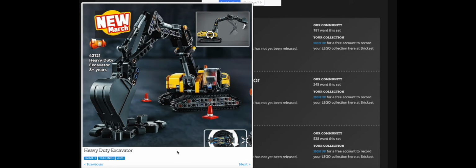This one I'm much less interested in, though. This is probably going to be closer to 300 pieces if I had to eyeball it. They've done excavators in the past that have been much nicer, much bigger, much more unique than this. So if you're looking for a cheaper, more accessible excavator, this is probably the one to go with. There's just nothing really interesting about this to me because I have so many from Technic and from Lego City, and so this just isn't that cool.